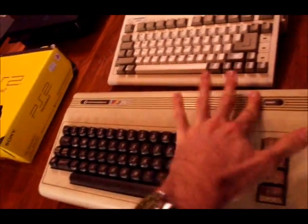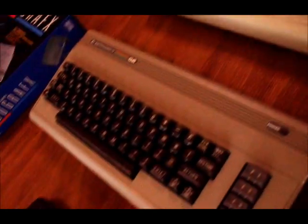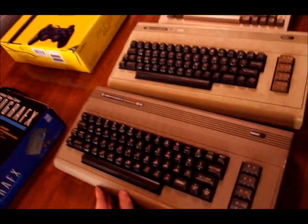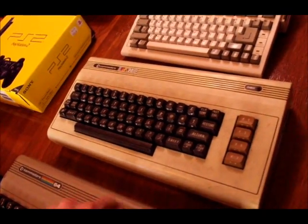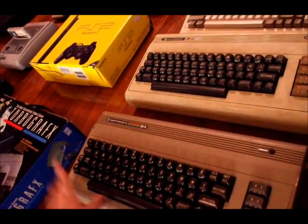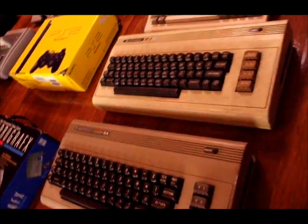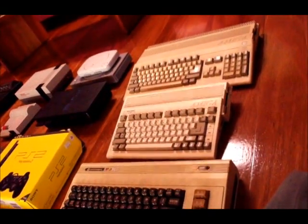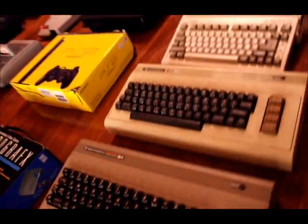VIC-20, quite obscure little things. Very similar to the C64 in design. Different colours, but this one's much older than this one. So yeah, it's pretty cool. And of course the Commodore 64, very popular little computer. The thing that the Amigas have over the Commodores is they have inbuilt disk drives, and these don't, so they can be a bit annoying to get working.